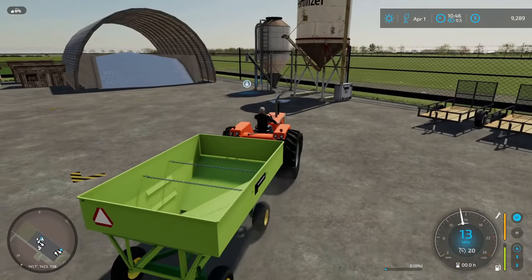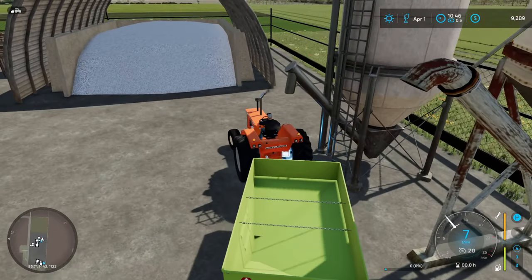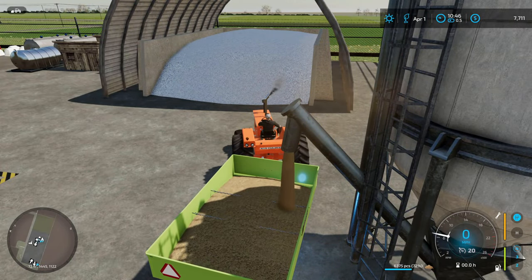Other than that, let's fill this bad boy up with sand, and hopefully this will not cost me an arm and a leg. Oh dear, this better fill up the entirety of that cattle barn.